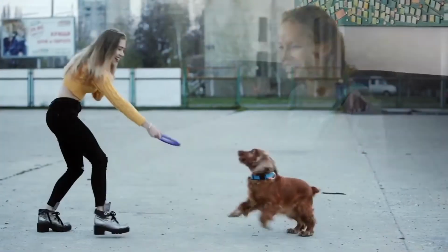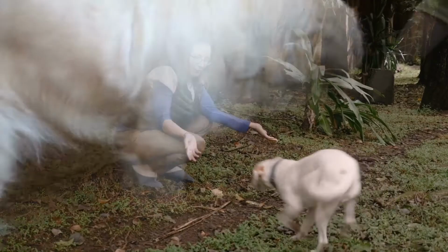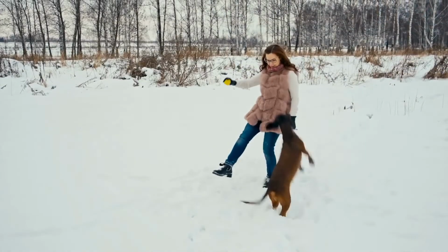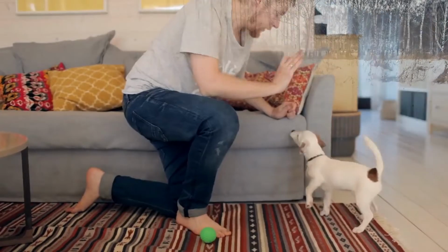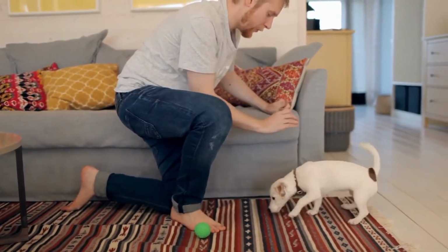Make sure your dog associates the come command with good things by teaching it with rewards such as toys, playing in the yard, cuddling, and mealtime. Command number 4. Stay. Your dog will have an easier time learning the stay command if you train them gradually. What do I mean by this? Reward your dog for waiting 2 seconds, then gradually introduce more prolonged periods.